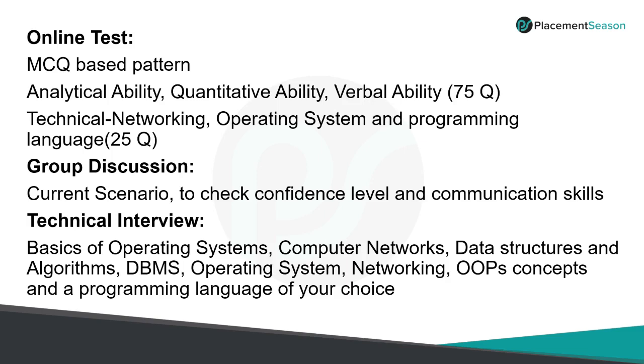In analytical, you'll have questions from analogy, puzzles, and analytical reasoning. In quantitative, you'll have questions from algebra, work and time, speed and distance, arithmetic, and percentages. Verbal ability covers syllogism, blood relations, and coding and decoding. Together this makes 75 questions. In technical, you have questions from networking, operating systems, and some programming languages. Altogether they make 100 questions, and the time allotted is 2 hours, that is 120 minutes.